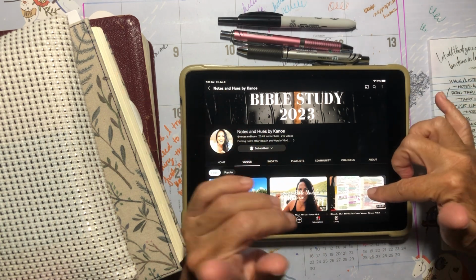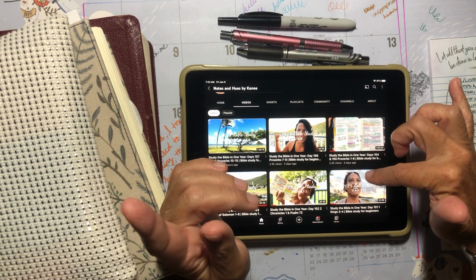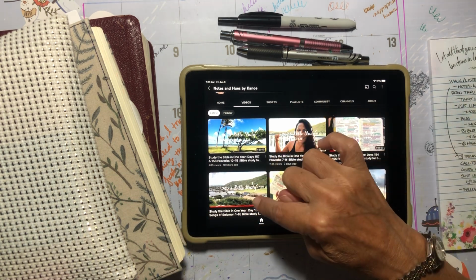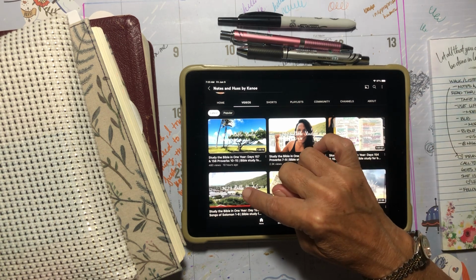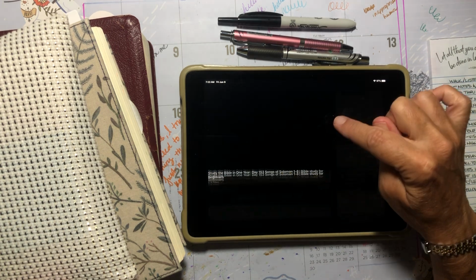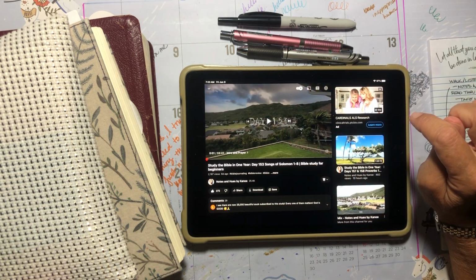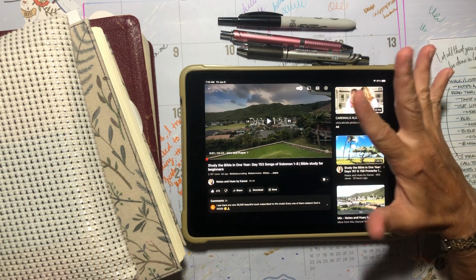So in the morning, I'm a little bit behind, but in the morning, let's see, what was I listening to this morning? Okay, I listened to this one this morning, the Song of Solomon. Okay, we read the whole book. Hello, family and friends. Okay, hello, Kanoi. We read the whole book at one time.